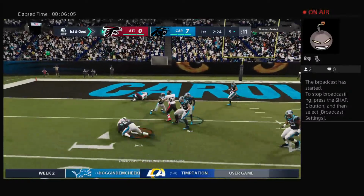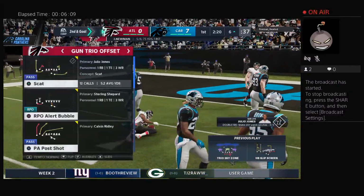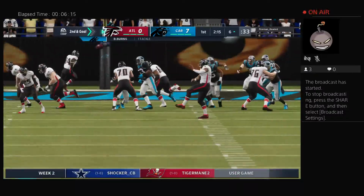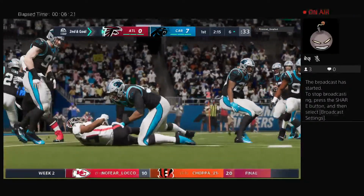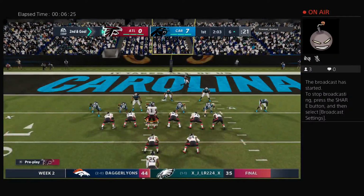Oh, it's a screen pass. That's complete. And he'll get blown up behind the line of scrimmage, back at the 6. It'll go as a loss on the play. Not what you need down here. It's going to be second and goal. 6-yard line. Second and goal from the 6 this time.